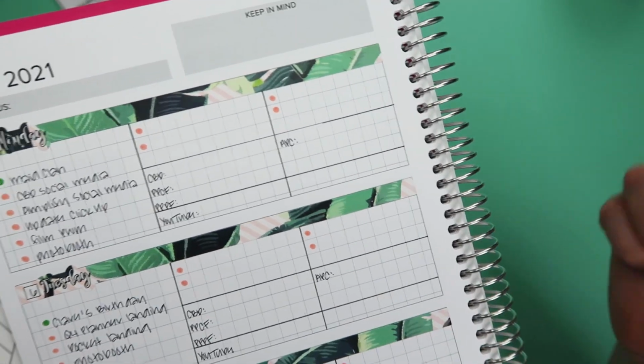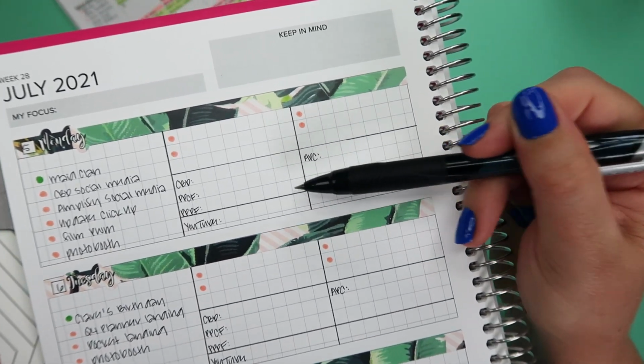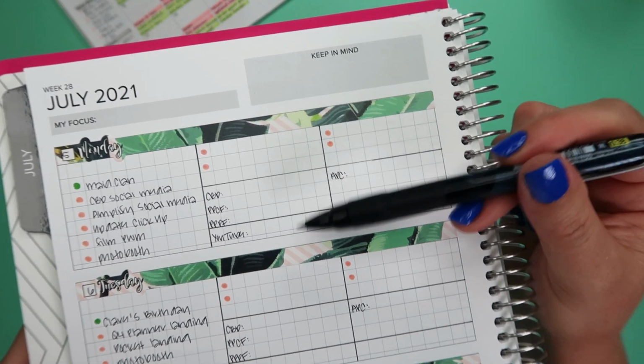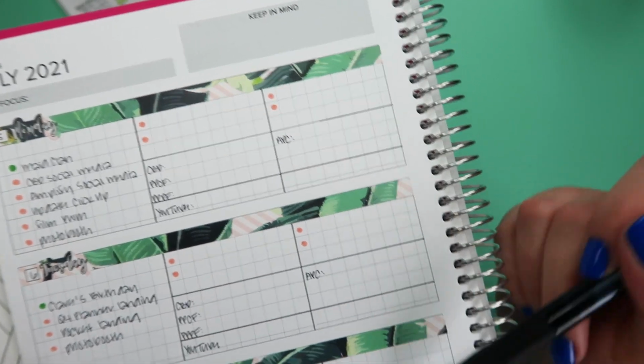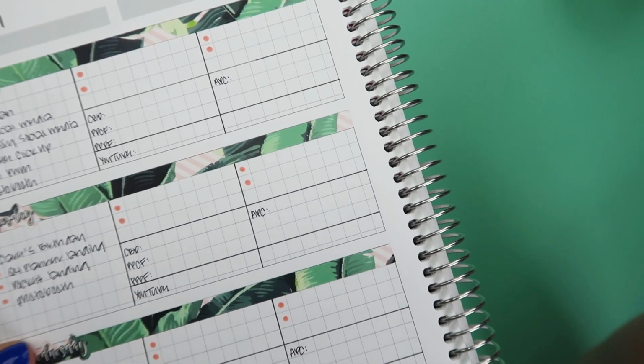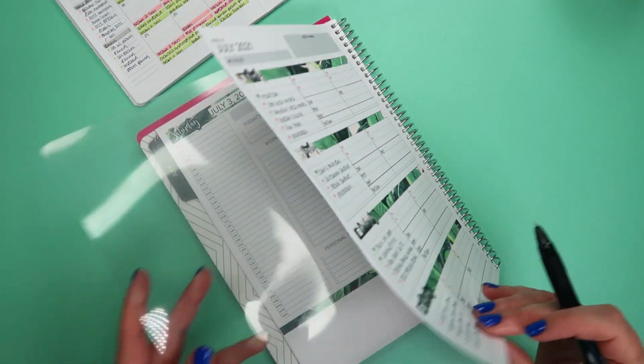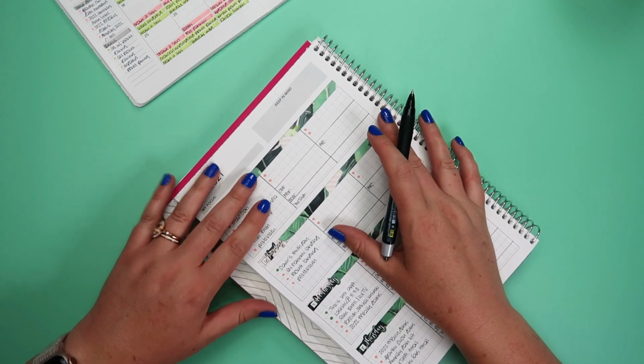Okay, so as you can see, I put in the abbreviations for all of the groups and little dots for Instagram, and then I have YouTube. This section I don't know what I'm going to use for yet, but it's there. It'll work.